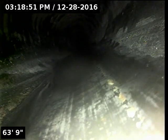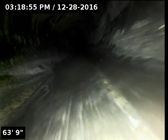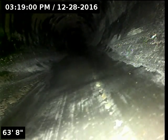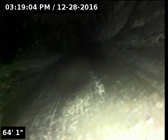Okay, we're going to back up just a little bit here. You can see down the line there's not much standing water, but there's just a little bit here starting at about the 63-foot mark. And the pipe is 4-inch, but the camera is only 1 inch in diameter, so the center of the head is a little over ½ inch from the top, so it may get to be where we can't see anything here with just a little bit of standing water. So there's a little bit of paper there you can see.